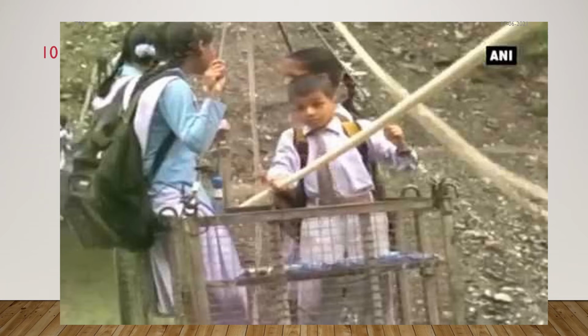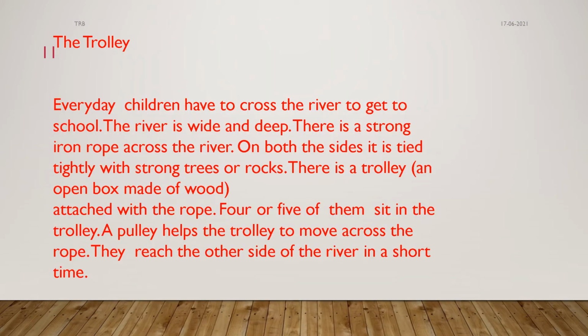Now here when we look down into the water, the river is very wide and it is very deep. The moment we look down from the trolley also, we feel some giddiness in the mind. And here you can watch the child, she's traveling in a very scared manner, isn't it? For us to see, it is very exciting, but for people to travel, it is not that exciting. And here they have to compulsorily travel by this to reach their school. So every day children have to cross the river to get to school.